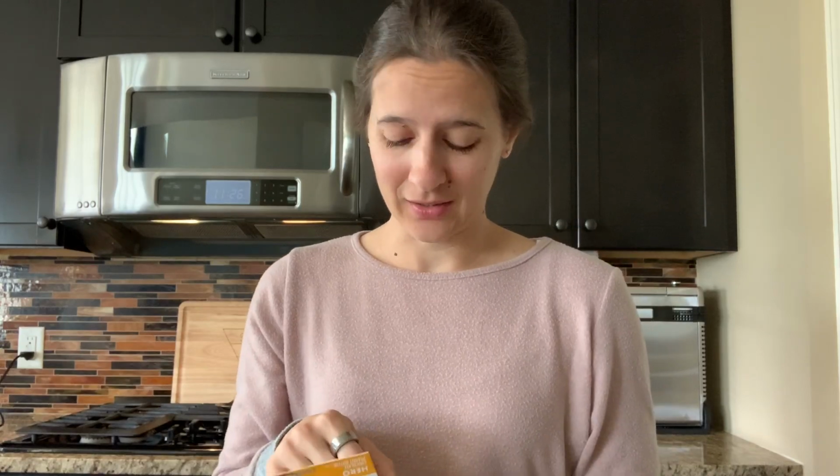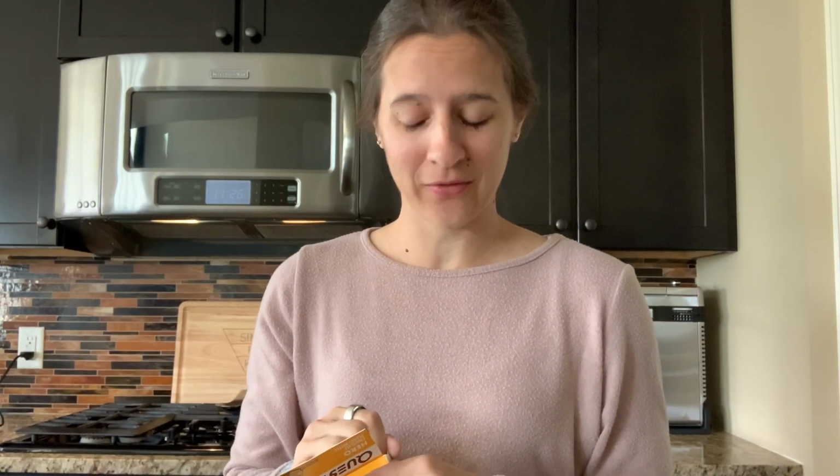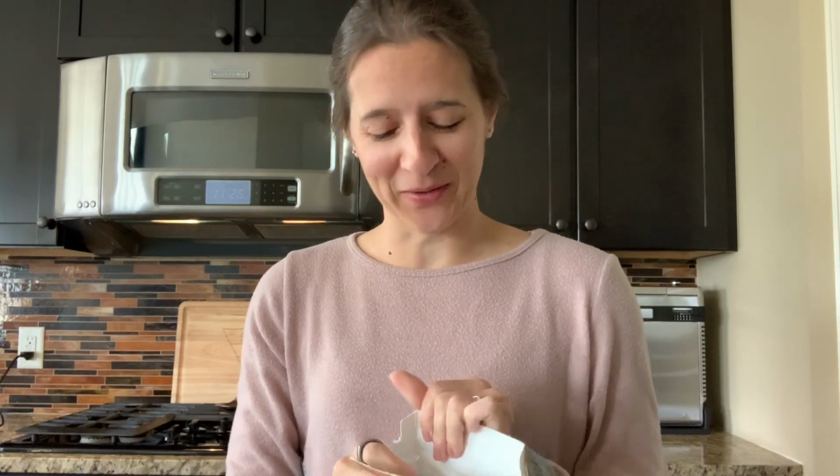So let's look at their other bars, the Hero bars, the Quest Hero bars. This is also a chocolate peanut butter one. My kids and Nick love chocolate peanut butter stuff. Let me open this one all the way. So we have a couple of these left.